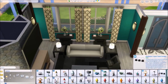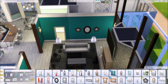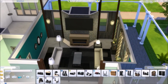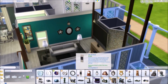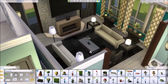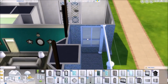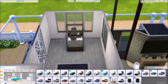This is almost borderline my dream house. Borderline. Maybe a tad bit too big for me. Maybe not. I don't know. Maybe it's not too big. I definitely would live in this house. But I definitely use my style, I guess you would say, in this house a little bit more than I have in previous builds. I definitely think I could agree with that. It's more of my style.